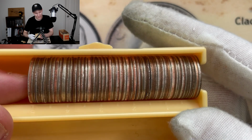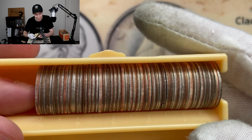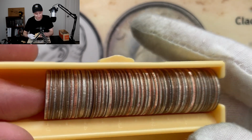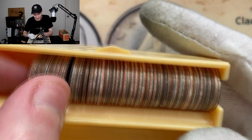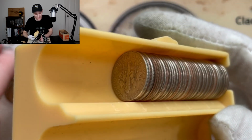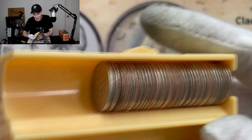Nah, you know what? I don't think a silver dime's as good as a West Point quarter, but it's definitely something. I think that may make the smoke all worth it. Let's take a look at this, guys. I'm going to pull this out here. And yeah, look at that. We got a silver Roosevelt dime right there.